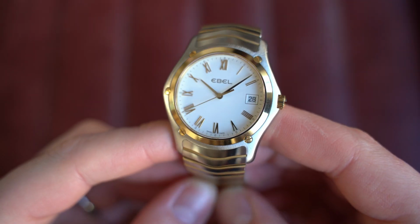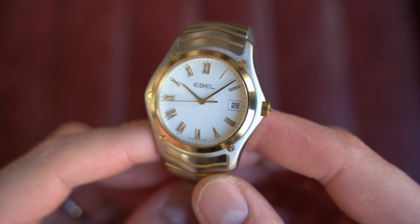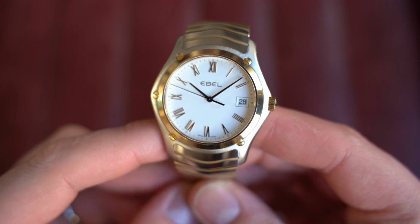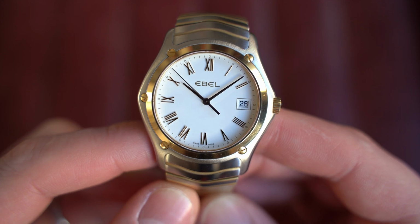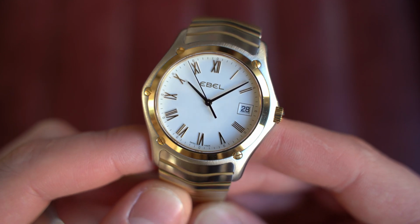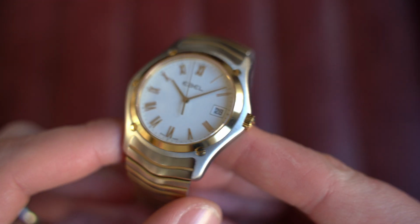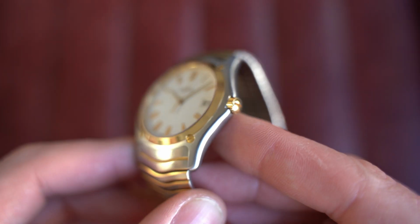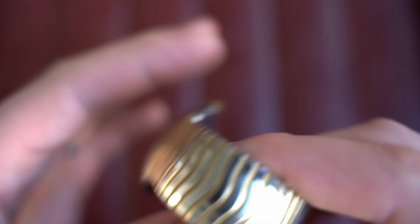From an Abel 1911 to an Abel Classic Wave, this is a beautiful steel and gold reference, 1255F41.1. Thank you, Abel, for the very catchy references. You're looking at a really clean white dial, date over at 3 o'clock, exploding gold tone Roman numerals, and a subtle minute track around the outside. An 18 karat gold bezel with screws, a stainless steel case right there with a gold crown, as well as this wave bracelet, which is just beautiful.